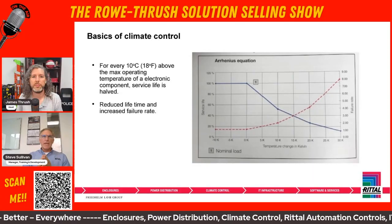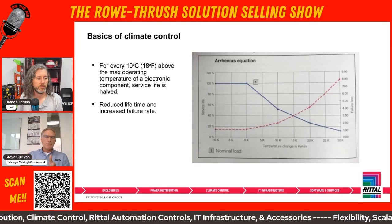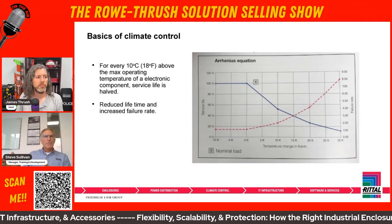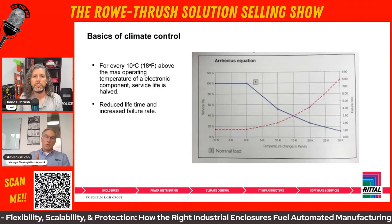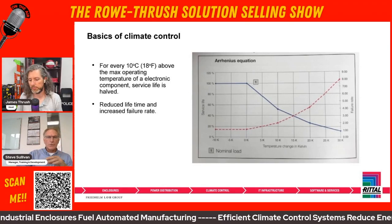The controls have a service life. They're designed for X amount of, I guess service life is a good term for that. So it will not increase the service life, but it also helps. So the climate control helps not to shorten it, right? And if you look at this chart, this is just a truism, right?